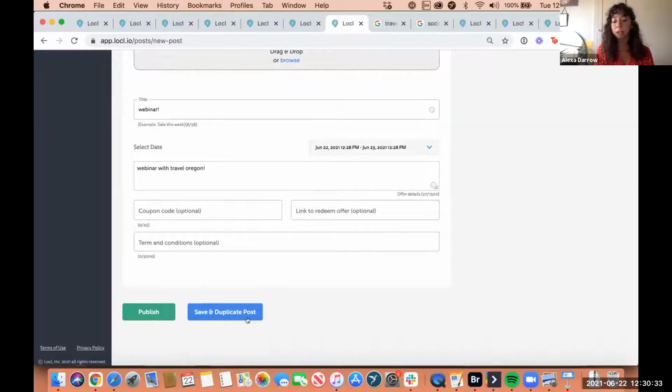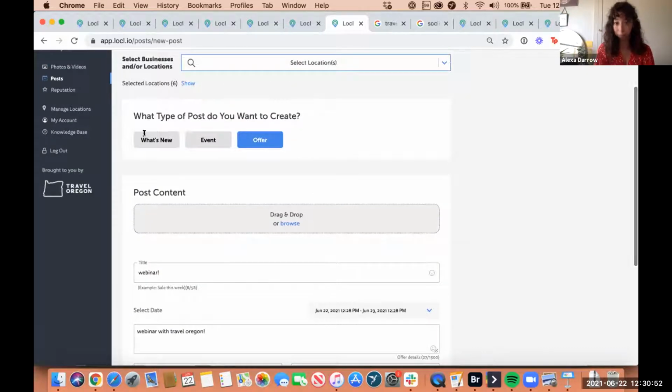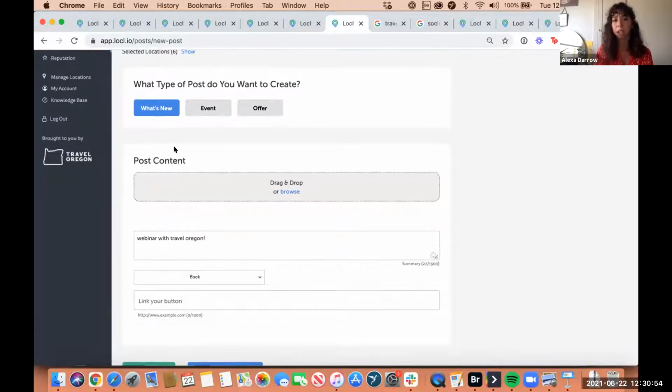You can also save and duplicate posts through our tool, which is not something that you can do inside of Google or inside of the Google My Business interface. So basically that means that once you fill out all of this stuff, you can actually duplicate it to publish multiple times so it doesn't disappear from the listing. Because something to note is that, especially the what's new posts, they disappear from the live carousel on Google, which I'll show you in a second, after 7 days.